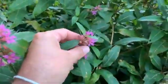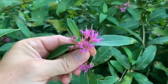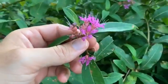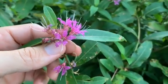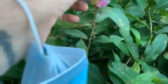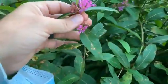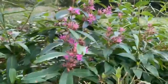Beautiful. Here's another plant that I'm unfamiliar with. This is found right here along the edge of the wetland boardwalk. If anybody has an ID for us, please share. 5-petaled pink flowers with really long stamens, and it looks like alternating leaves along this very smooth stem. So if anybody has an idea what these Dr. Seuss flowers are, please share.